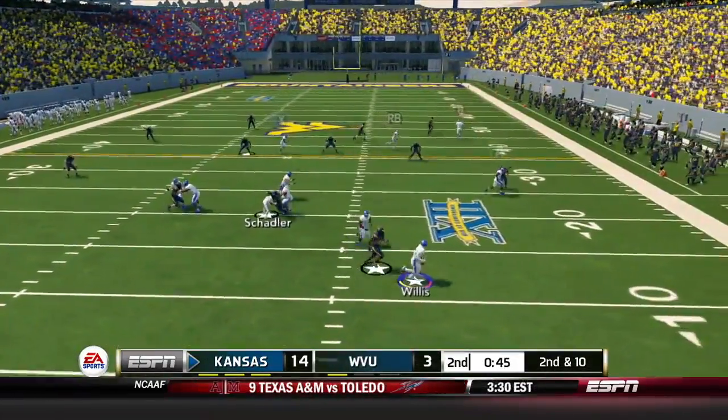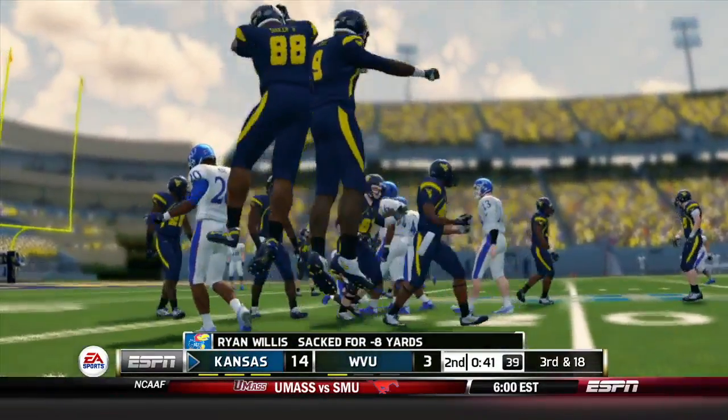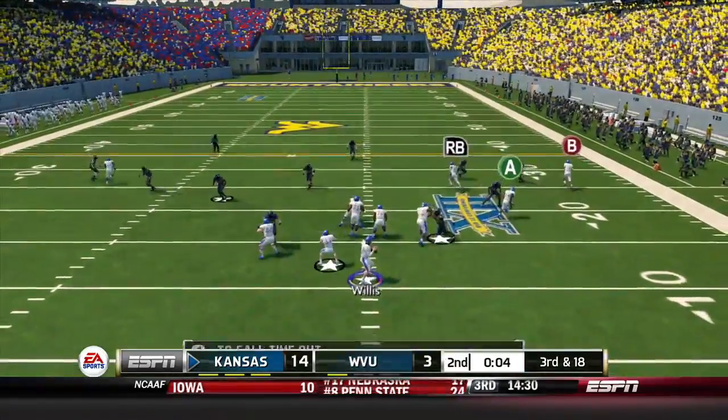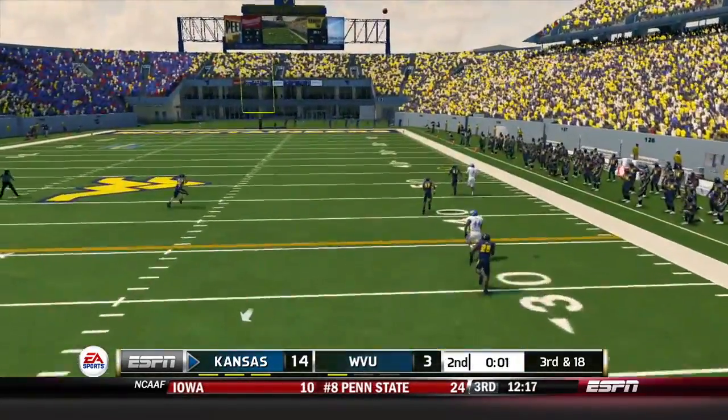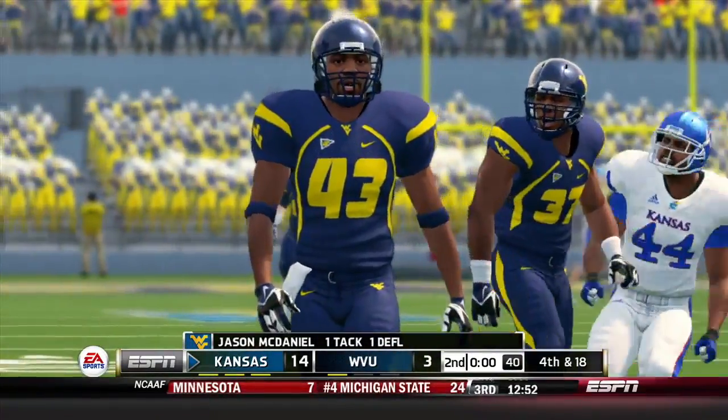Under 50 seconds to make something happen on offense. 2nd and 10, Ryan Willis going to scramble. He's sacked for a loss of 8, and that'll just about diminish this drive. We'll do one more play. 3rd and 18, Willis dumps this one right side. He just launches it, but it's batted away as time expires in the first half.